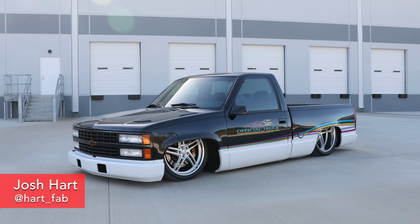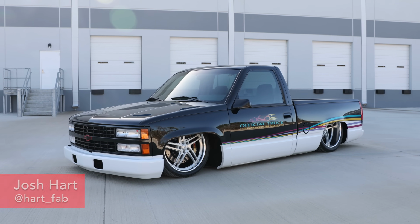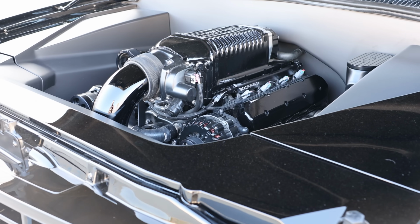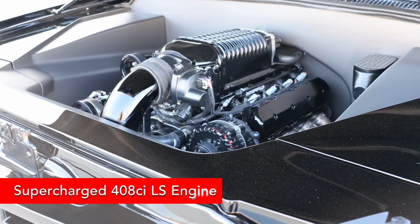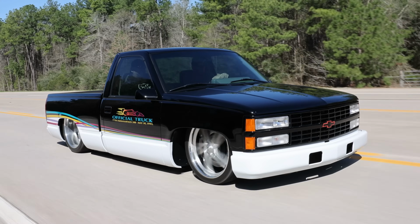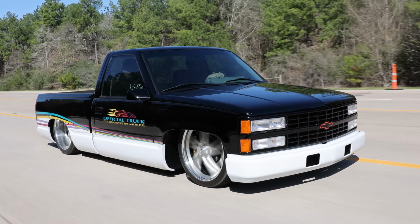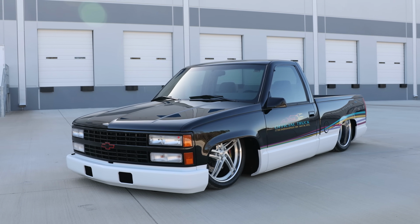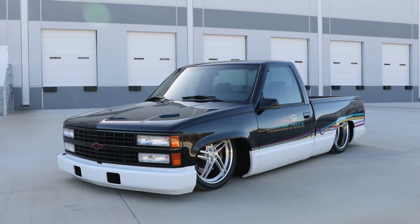He enlisted the help of Josh Hart of Hart Fab to get all the metalwork straight, add some mods like the custom sheet metal work that surrounds the supercharged LS engine under the hood. Once they got all the metal work done, they body worked it and they repainted the truck to make it look better than ever. They also added some replica stickers to tie back into the original pace truck look.